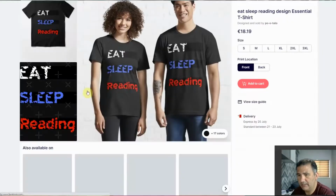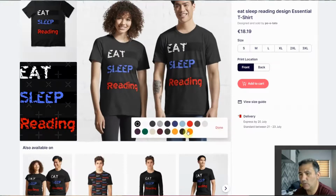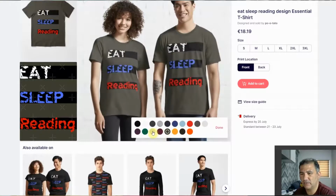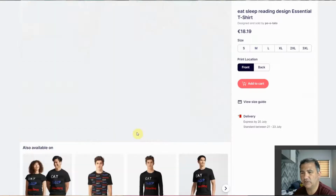Okay. Now, as you can see here, we have the words eat, sleep, and reading, okay, in red, white, and blue, which works really well. And I like the choice of fonts as well. Again, it keeps a bit to the Gothic feel that you're obviously hoping for. What I would recommend is that you turn off the black background behind each of the words. On a black t-shirt, it doesn't really work well. I mean, it may work with some of the other colors, but again, it seems a bit distracting, to be honest with you, when you're looking. I think rather just having the words without the black background might work a little bit more.